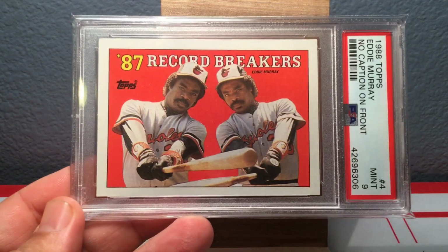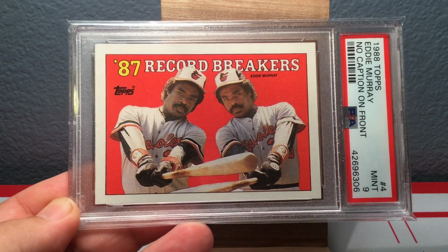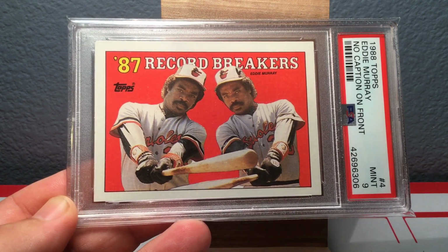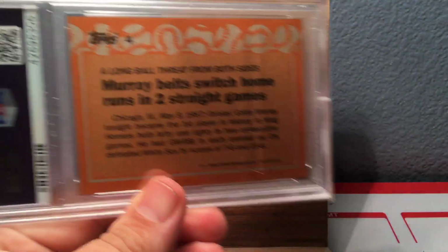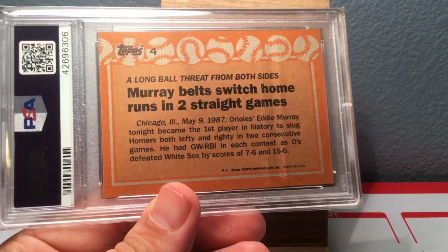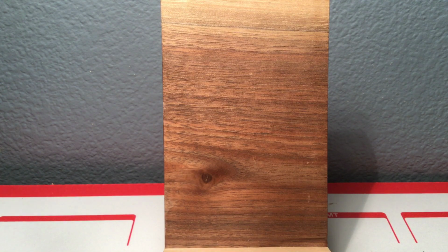Next up, we've got an 88 Topps card. We're going to 88 Topps, and we've got the Eddie Mofo Murray. There's two versions of this card that exist, one that has a caption on the front and one that doesn't. This is the no caption version. And this is for him hitting a home run from both sides of the plate in 2 straight games. It's pretty cool. 2 consecutive games. First one to do that.